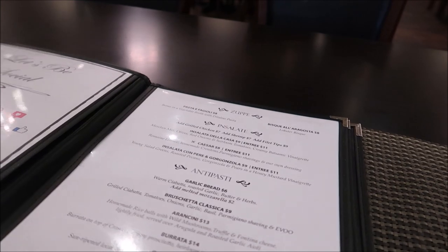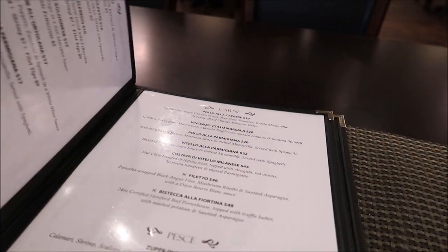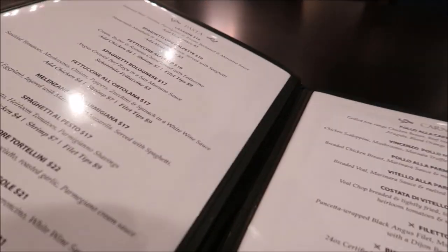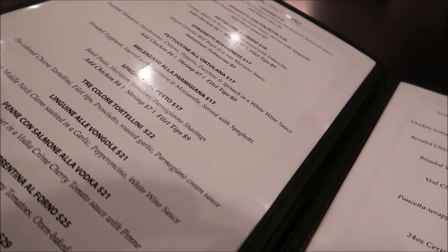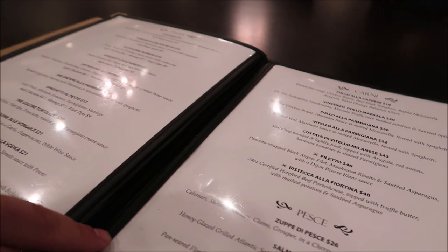I am excited. You guys know I love Italian food. Garlic bread, oh yeah. Oh, where's the soup? Pasta fagioli. And then some other really good ones here too. Oh man, we're definitely having pasta tonight.